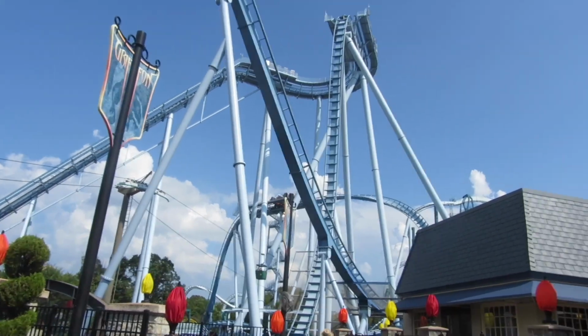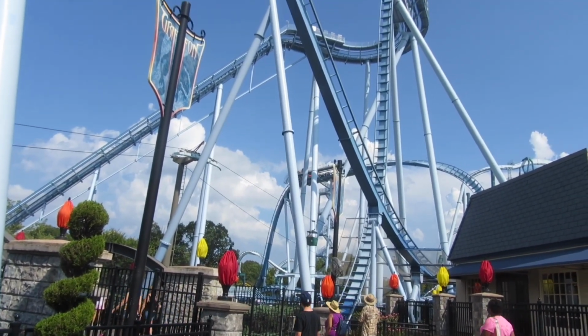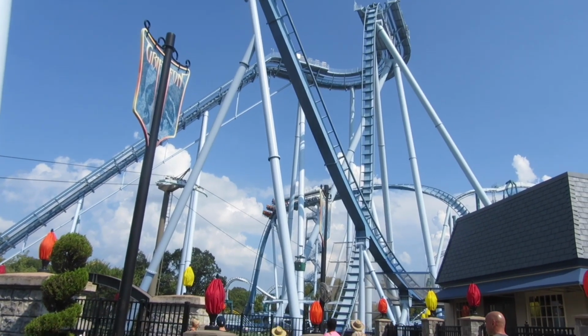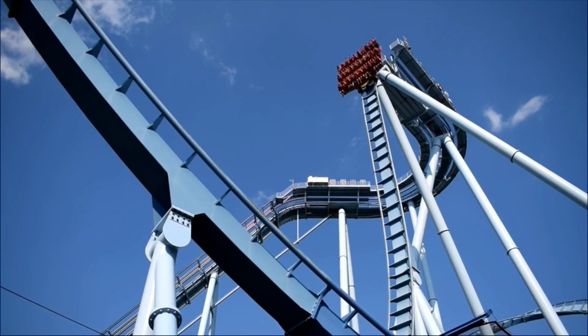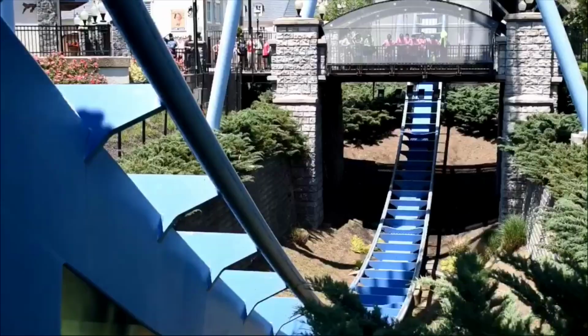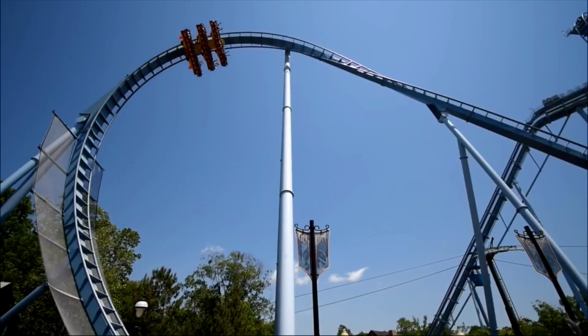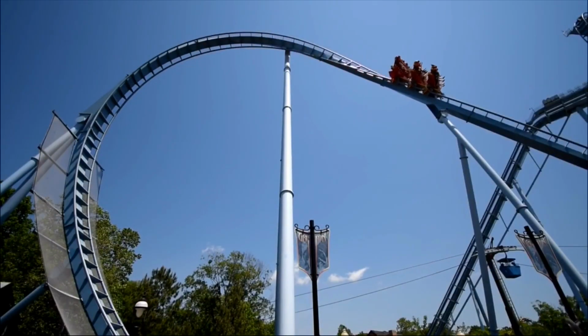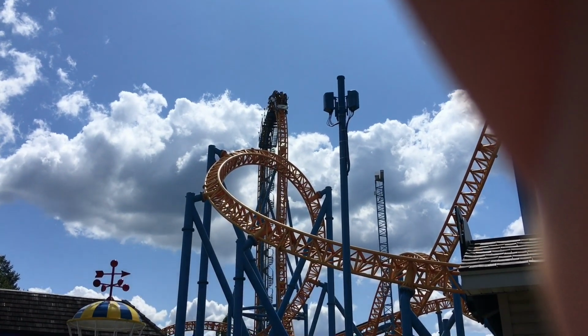The two inversions on this ride give great hang time, especially the first Immelmann. Griffin is currently the only dive coaster I've ridden. However, I am riding Valravn this summer, and I'm still expecting Griffin to be better because it has those awesome classic B&M over-the-shoulder restraints instead of those very restricted B&M vest restraints like on Valravn. Overall, Griffin is incredible.